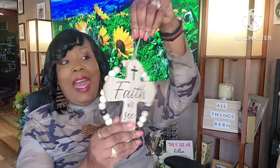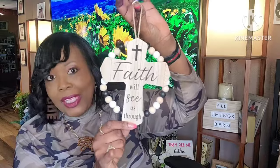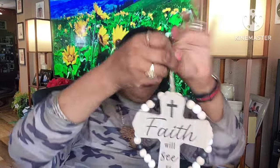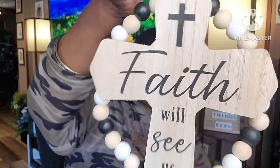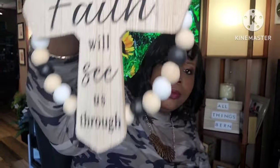This was new as well. It says, Faith will see us through. I had to get that. When I read that, I was like, yes, Lord, it surely will. Because I'm using my faith to see me through right now, y'all. With this situation with this arm and neck. But God is going to see me through. I know he is. Why? Because I put all of my trust in him. I might not see it happening, but I know he's working behind the scenes. And I know he's going to do it.